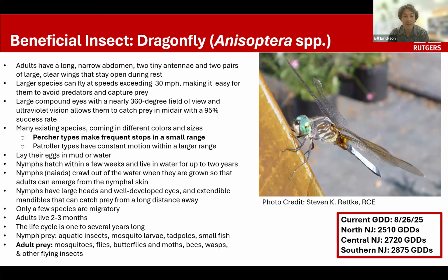They are flying insects, as we know, and the larger species can fly up to 30 miles per hour. So they're really agile in the air. They can be really quick, and this helps them catch their prey mid-air. They have a 95% success rate.